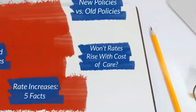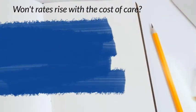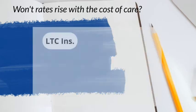Okay. Now, lastly, won't rates rise as the cost of care rises? Long-term care expenses, home health aides, are going to cost more 20 years from now than they do now. Well, doesn't that mean, Scott, that the insurance companies are going to have to raise their premiums because home health aides are going to be charging a lot more 20 years from now than they charge now? No, that won't cause rates to go up.